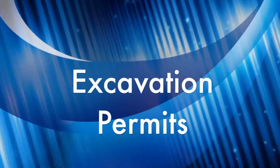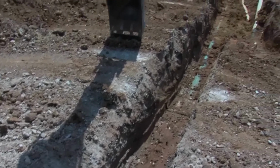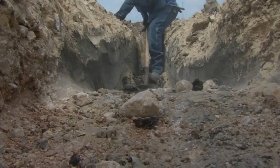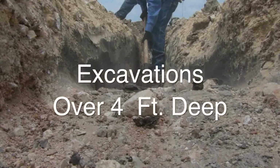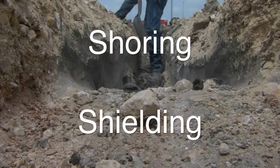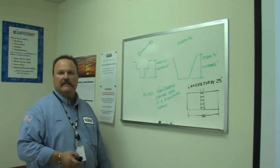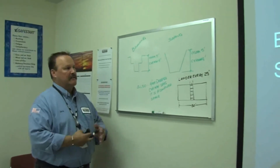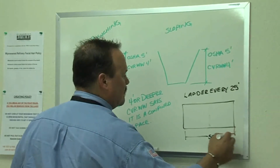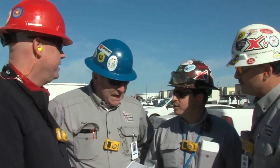Excavation permits. Excavation permits are required prior to beginning any excavation with mechanical equipment. Wynnewood Refining requires excavations over 4 feet deep contain a safety system such as sloping, benching, shoring, or shielding to protect against cave-ins before entry is made. Ladders must be provided for egress every 25 feet in excavations 4 feet or deeper. If any other permits or additional forms are required prior to the commencement of work, they will be identified by operations during the safe work permitting process.